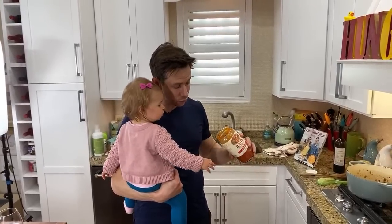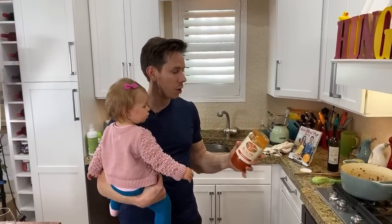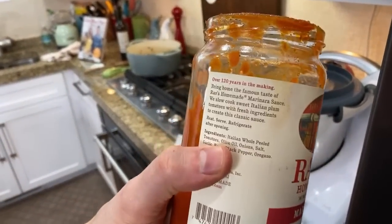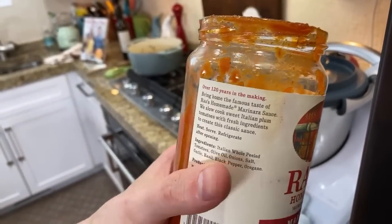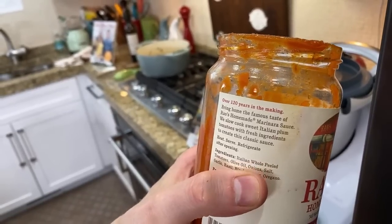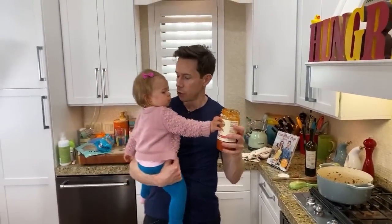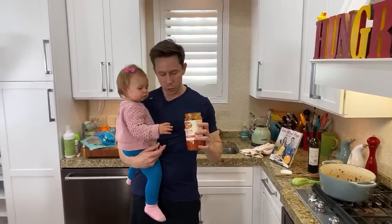Yeah, this is tomato sauce, Rose. Rao's. Rao's is delicious. Why do we love Rao's? Small ingredient list, olive oil, and no filler, and whole peeled tomatoes. I always say this, when you see inferior marinaras, they're going to use crushed tomatoes or tomato puree. This is delicious, Rose. Absolutely.